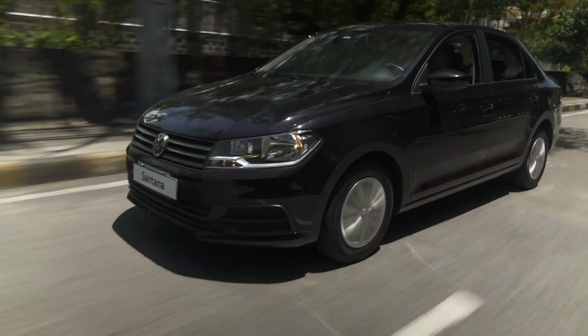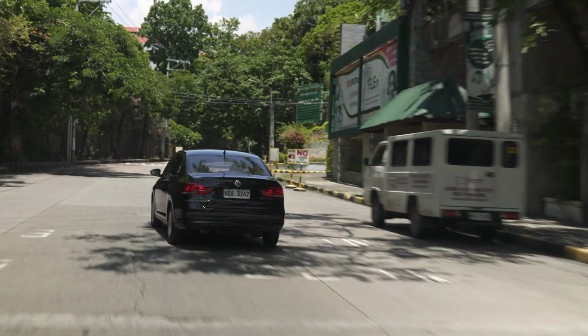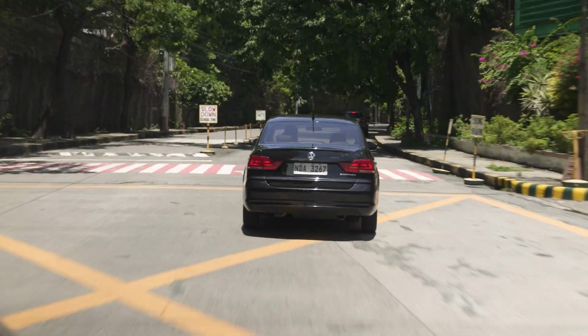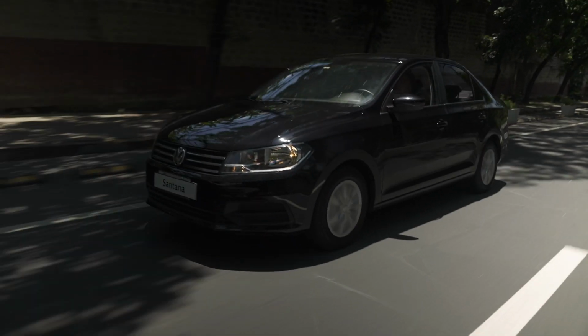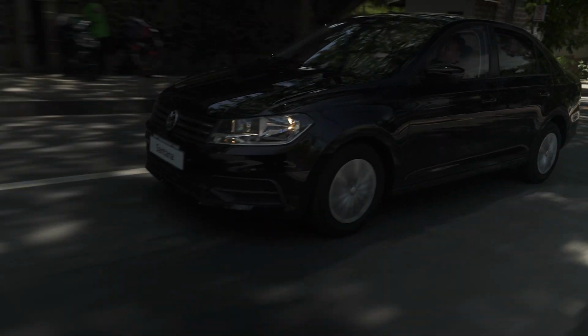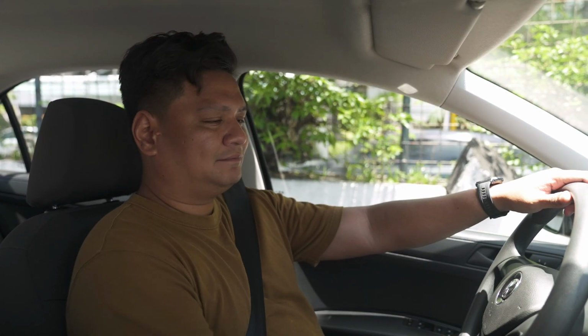The clutch is definitely light for those people who are afraid of learning manual transmission. This is definitely a very forgiving car. The bite point of the clutch is way up, so it gives you more room to modulate it, and it isn't as direct or as precise as maybe other sports cars. But in this case here, if you're just learning manual transmission, the Volkswagen Santana's got your back.